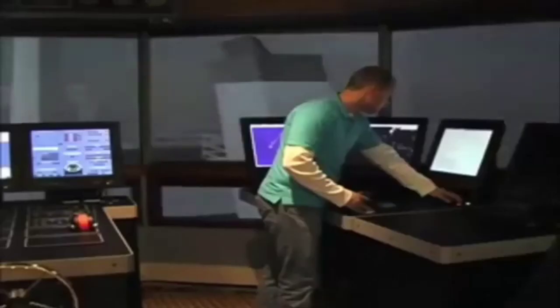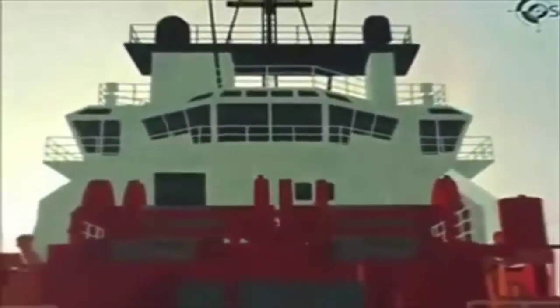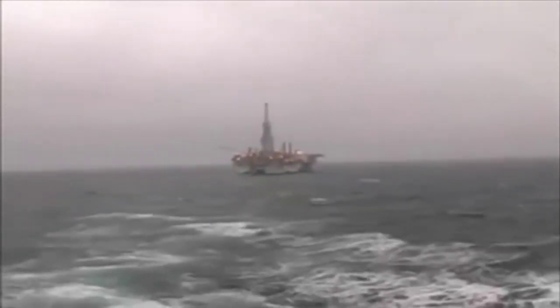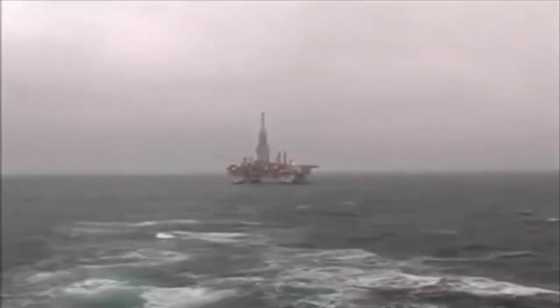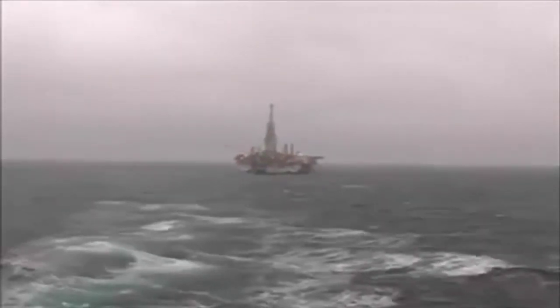To become a certified DP operator, you must complete the basic and advanced DP course from a certified DP center approved by the Nautical Institute. In addition, you must have a minimum of 210 days of experience on board a certified DP vessel. After completing courses and the minimum DP experience, you can apply for a DP operator certificate.